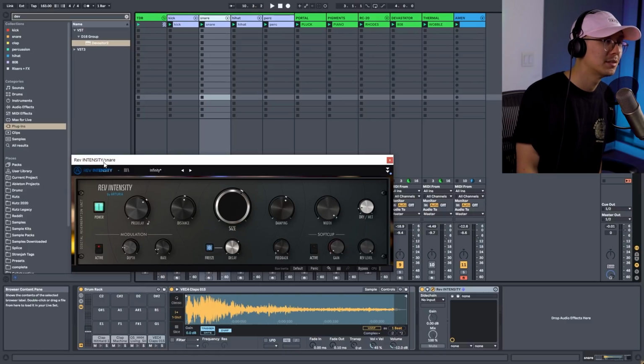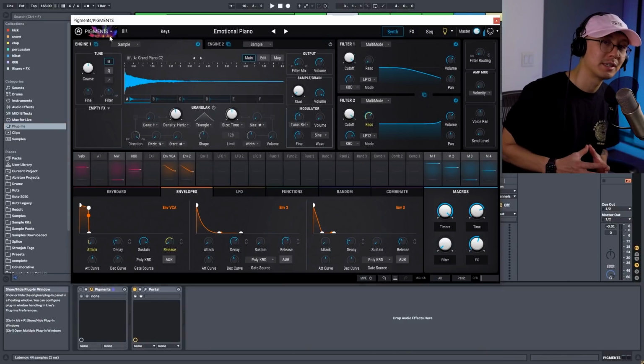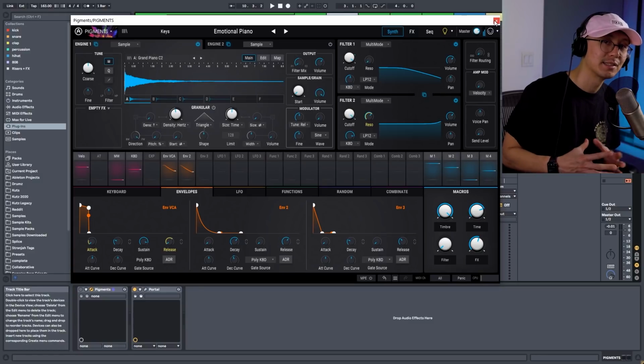And you've seen me use their Rev Intensity, which is my favorite reverb plugin right now. It's very sweet and musical reverb. And so this is a great opportunity to grab that. As well, you might want to grab Arturia's V Collection, which is a really sweet collection of analog emulated VST synths. So if you want those analog sounding retro synths, then the V Collection is the way to go.